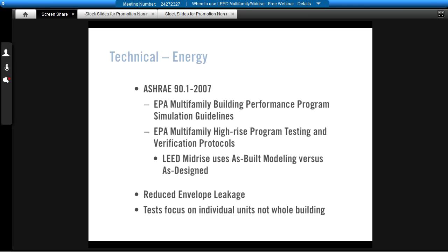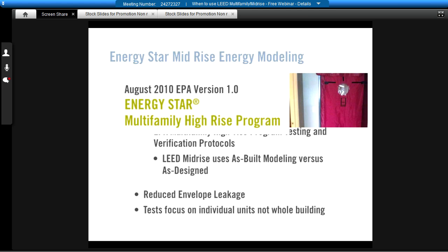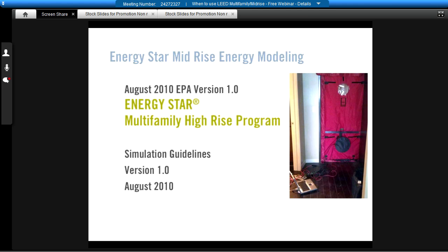So this ends up resulting in people focusing more on reduced envelope leakage, and what we actually do in terms of performance testing for that envelope leakage is basically testing at the individual unit level, not usually at the whole building level. So for those of you that may not have seen it before, this is actually a photo of a blower door, when we were testing some of the units at that project in Minnesota.